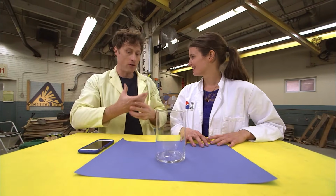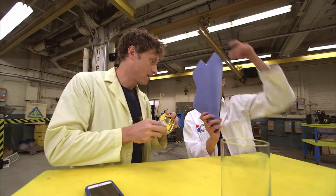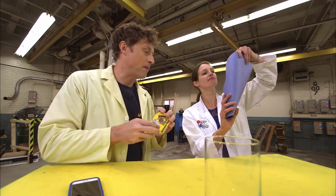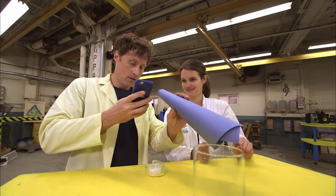Cool. So I was thinking we could try to make a megaphone, because if we have a lot of sound, we could funnel it in one direction, and then it would be louder. The megaphone's pretty easy to make, right? We could just use this piece of paper. Yeah, let's try it. I think it's very megaphony. Taping it up. Okay, ready? Okay, turn it on. Play it.